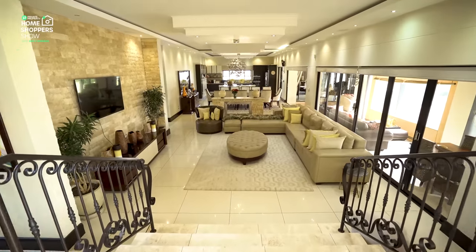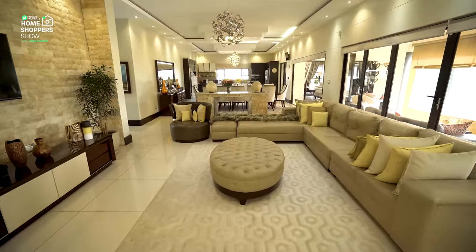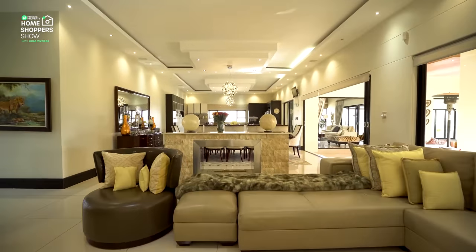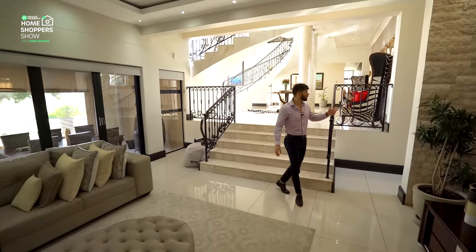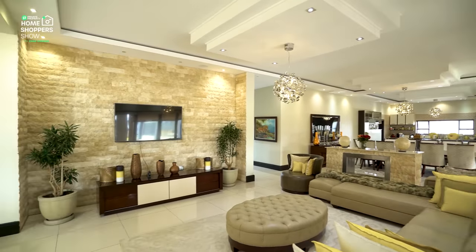Now, coming down this flight of stairs, this whole deck here leads off into your living areas, and these living areas really are spacious, comfortable, and very, very well lit. But the place we're gonna go first is down this small pathway. So let's take a look at where that leads us.